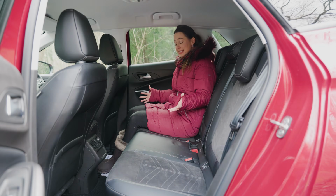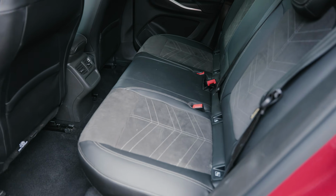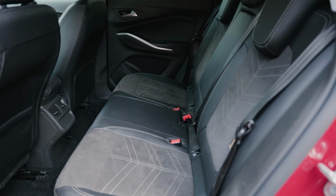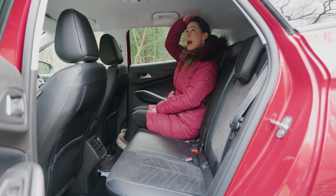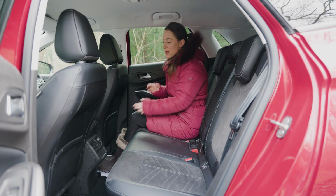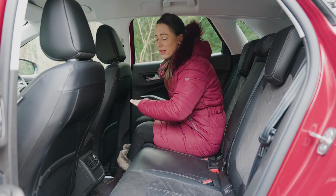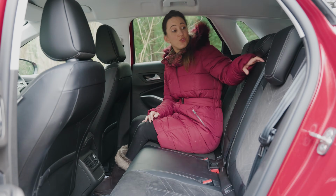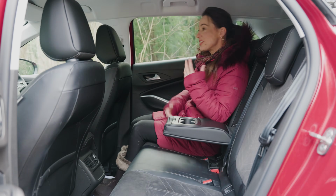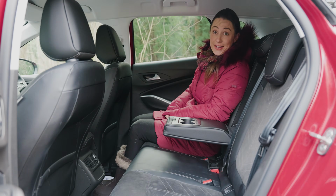Space in the back is decent. Some rivals do offer more room, and if you're Tim Roadie, you might prefer one of those. Although 5'4.5" me, I have plenty of leg room and plenty of headroom. There are some air vents in the back, but no charging sockets. So you've either got to go phone free, hope you've got enough battery, or perhaps do something like I Spy.